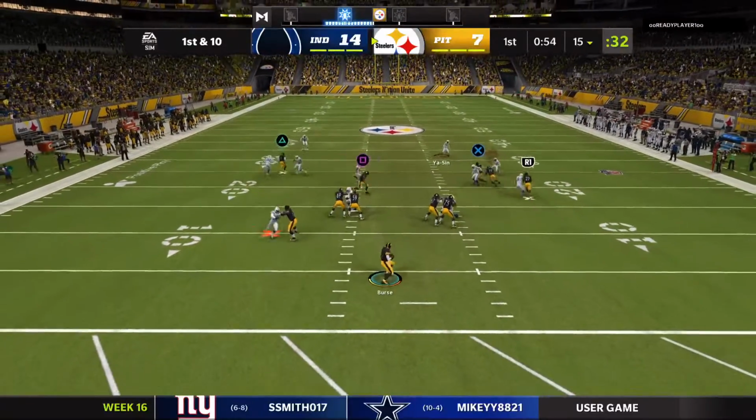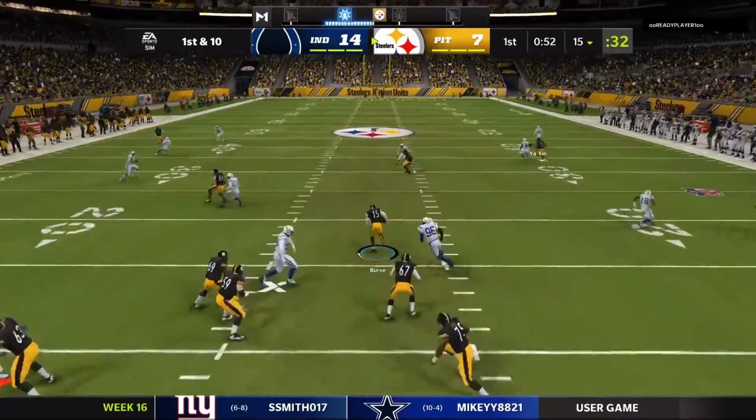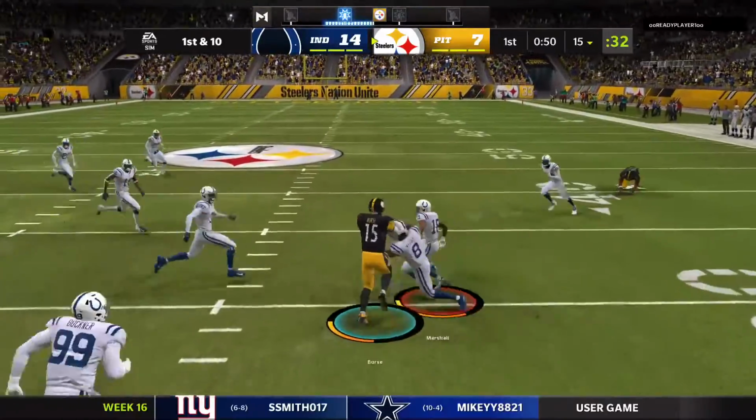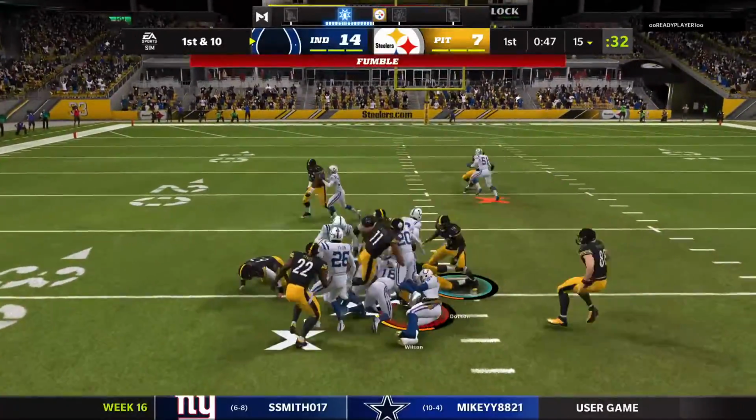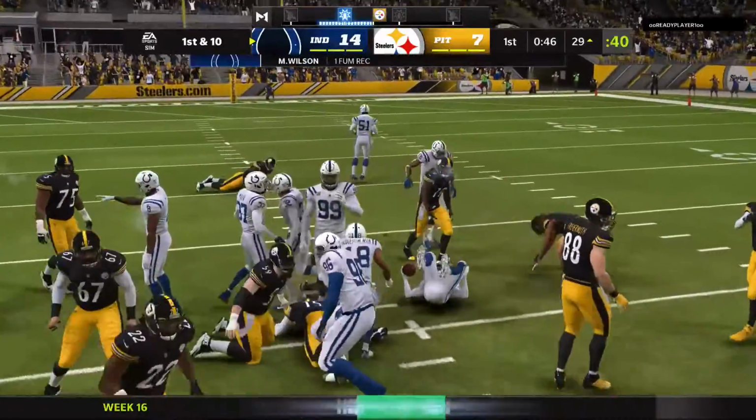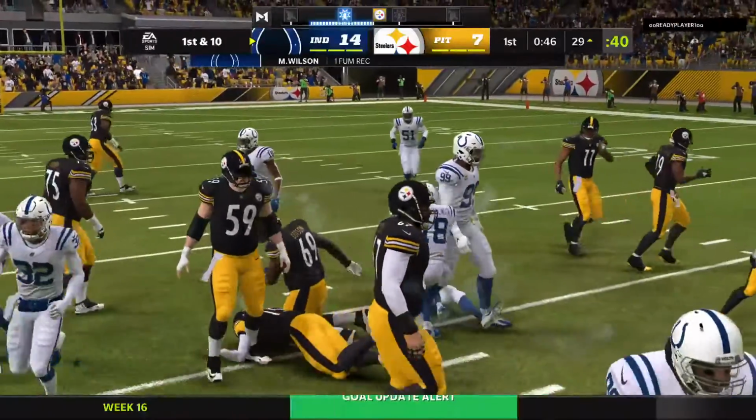They'll come out throwing here to start the drive. Oh, he's got some breathing room. And a loose football. And the Colts pick it up. And they will take over at the 29-yard line.